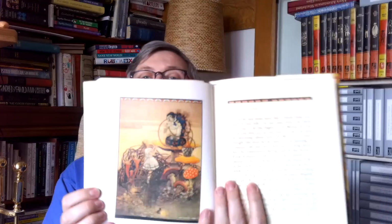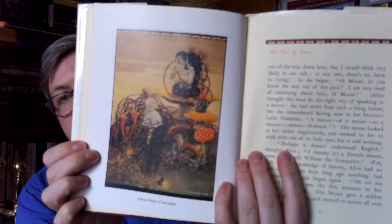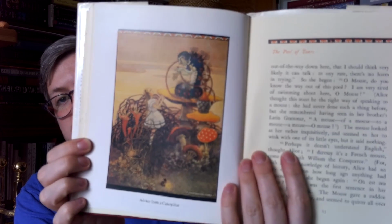Okay, so this is the advice from a caterpillar, and it's a coloured plate, and it's just beautiful. I think that Gwynedd M. Hudson illustrated this in the 1920s, and she did Peter Pan as well, and I'm reading Peter Pan at the moment as part of Hannah Tay's Tay Book Club. If you're not part of it, why? You should be. And these are done very much in the same kind of style.